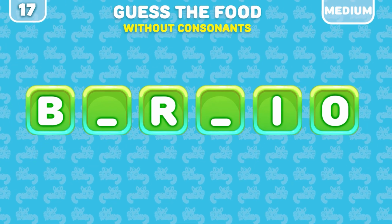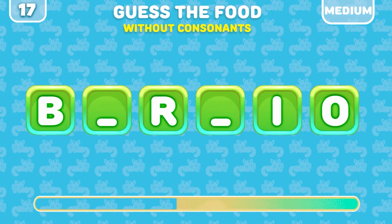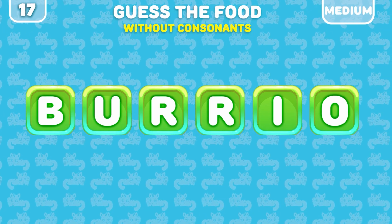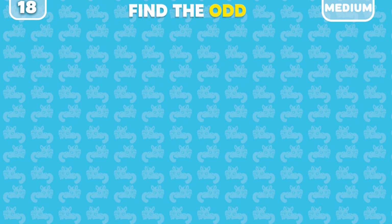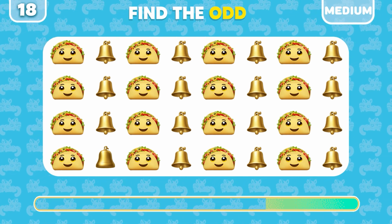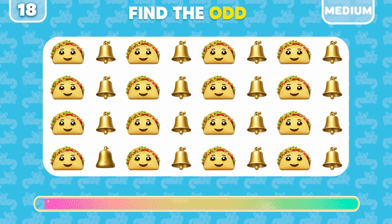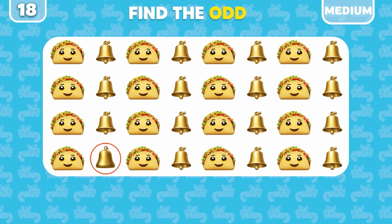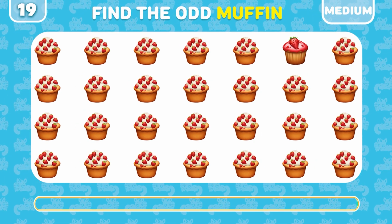Can you guess the food? Burrito. Can you find the odd one out? Can you find the odd muffin?